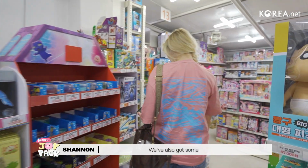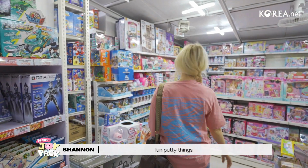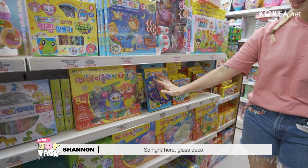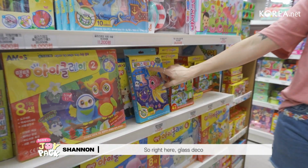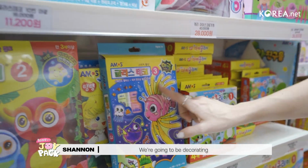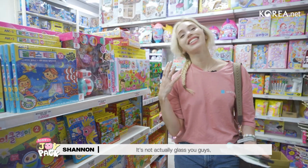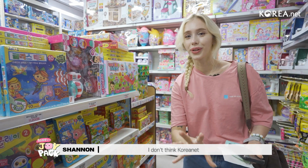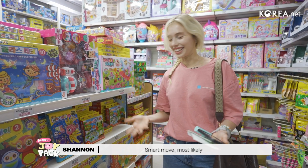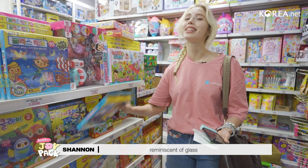We've also got some fun putty, things like that. We're going to be looking for something that's a little bit more glass. So right here, glass deco. Glass deco. We're going to be decorating some little glass ornaments. It's not actually glass, you guys. I don't think Koreanet trusts me that much. Smart move, most likely. But anyway, it's going to be reminiscent of glass.